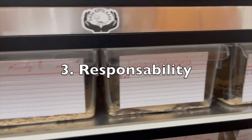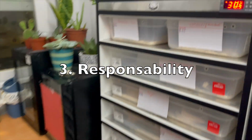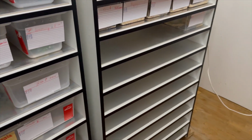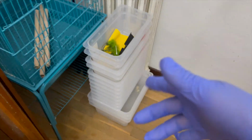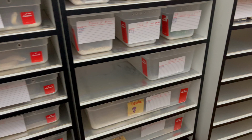Why you shouldn't get a hognose? Because it's a lot of work. It's responsibility. You start off with just a couple, and then you go to a whole bunch, and then you go to one rack, and then you buy another rack, and then you realize that you need more space because you got babies coming. So it's a big responsibility. Like, check that out. I got all those tuppers to wash. If one of them gets sick, I gotta attend to it.